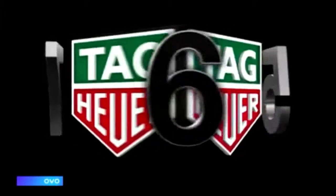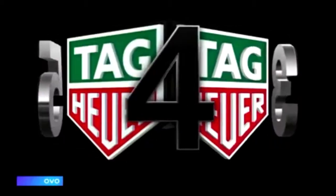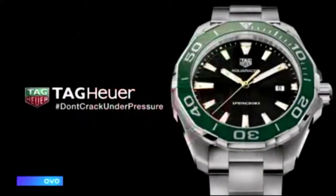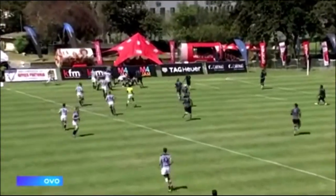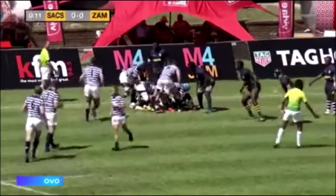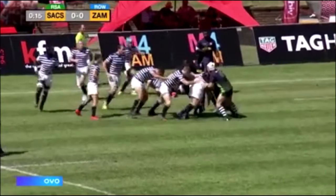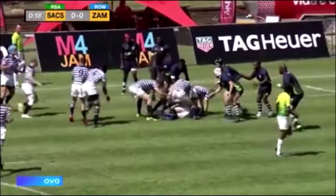Via their inside centre, Rob Aspling. And here we have the tag Euro clock. 5, 4, 3, 2, 1. So it's picked up immediately by the left winger in Kreinborg. So SACS already in a threatening position here, and they go through their tight head prop and Joshua Datnall.